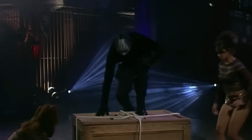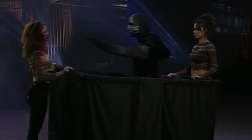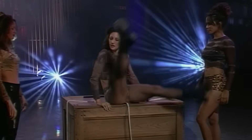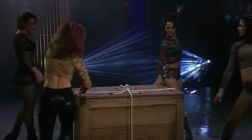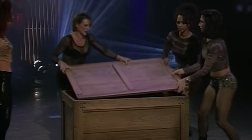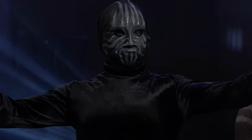To prove that the crate is solid enough to support his weight, the magician stands on top of it. Then the curtain is raised and he gets inside. The curtain goes down and he begins to flirt with his assistants. The curtain goes up again. More diversionary tactics. The curtain goes up for the last time. And magically the magician is turned into one of his assistants. Remember? She was the one inside the bag. Now it's time to open the crate. The ropes are untied. And who do you think is inside the bag? You got it. The masked magician.